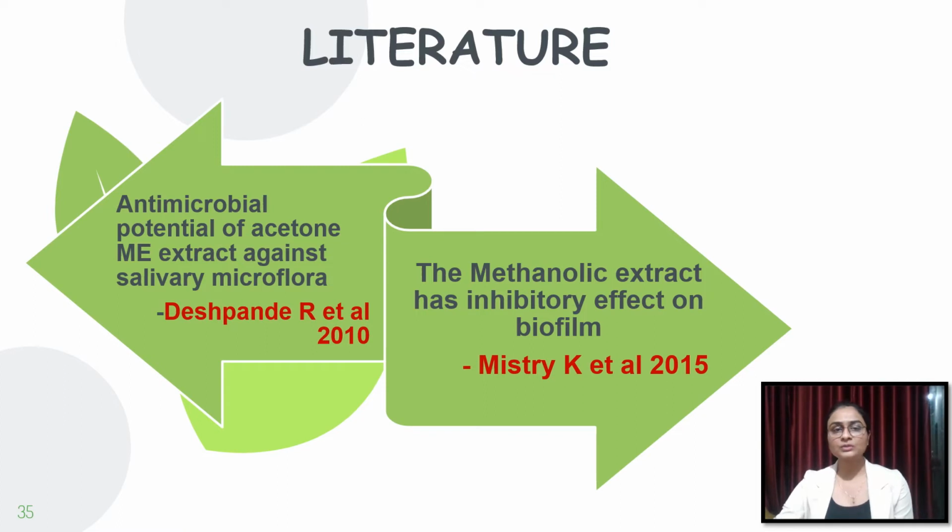Now, according to the literature by Deshpande et al. in 2010, it has antimicrobial potential against the salivary microflora. We have already seen it acts against Streptococcus, Staphylococcus, and Pseudomonas aeruginosa. So the Mimusops acetone extract acts against the salivary microflora.